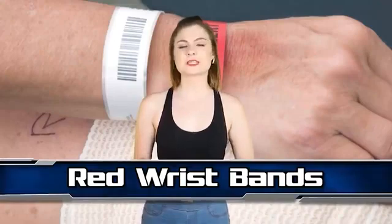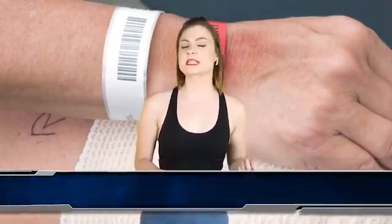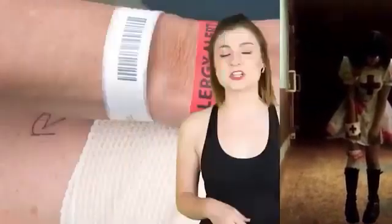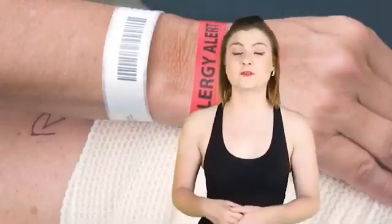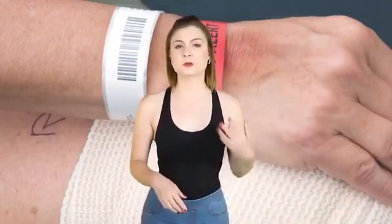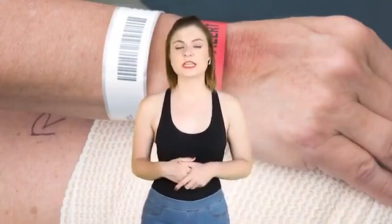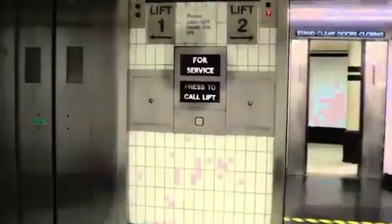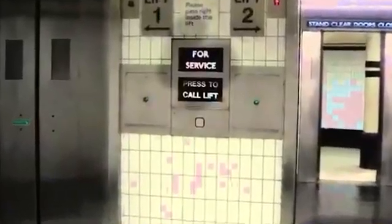The wristband story is a creepypasta about a doctor who sees dead people. Basically, the story goes that Dr. Ullman was working as a surgeon and unfortunately couldn't save the life of one of his patients. As a signifier that the patient was dead, Dr. Ullman placed a red wristband on the deceased. After cleaning up and taking a moment, Dr. Ullman hopped into the hospital elevator to take a break in the cafeteria.